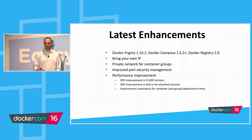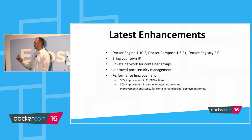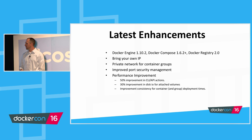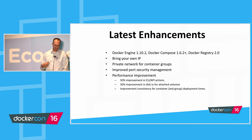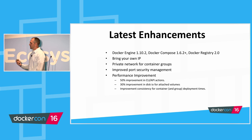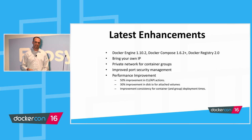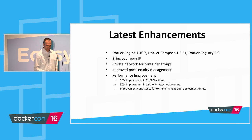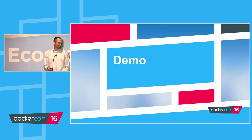Bring your own IP support. So you could extend your network with a VPN as a service and leverage the same networking ranges both on-prem and in the cloud. Performance improvements are always important, something that we're always striving to do using the open tools. You can see here some of the new things that we've done around volume. We've got more granularity in size and IOPS control, letting you meet your requirements for your use case. So with that, I want to make sure I save enough time for Jason and his demo.